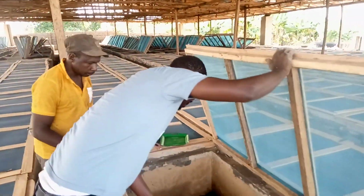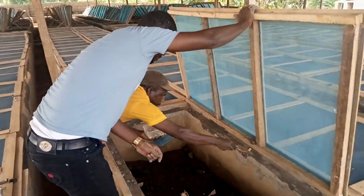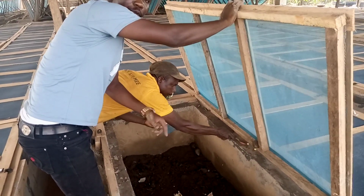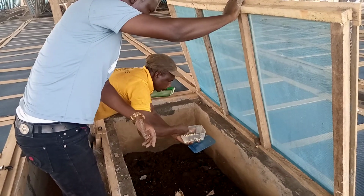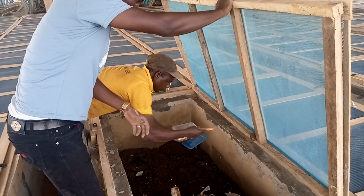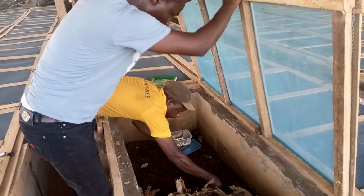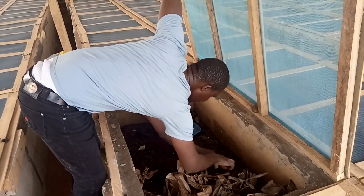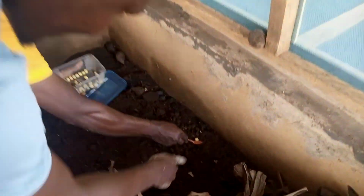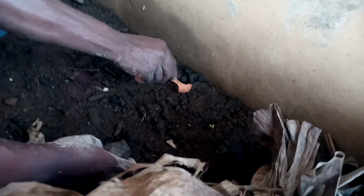Okay, please, let's get this out. You can see this one is laying on top of the block because they are not used to the environment yet. So they just lay anyhow. It's after 1 week from now, they start burrowing under the ground to lay as they should. I think we have more eggs here. Okay, you can see this one was already burrowing inside to lay.